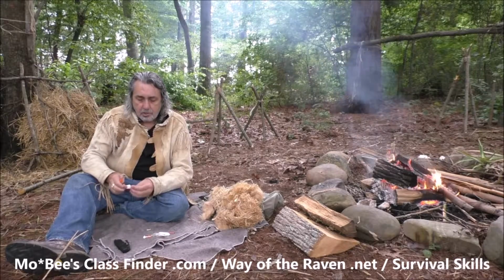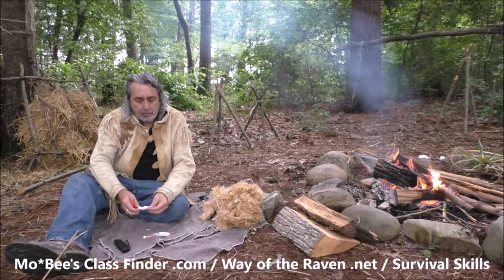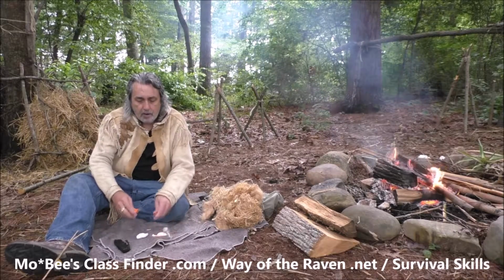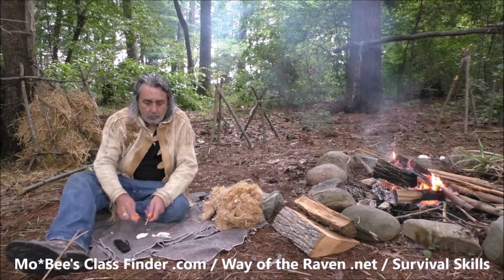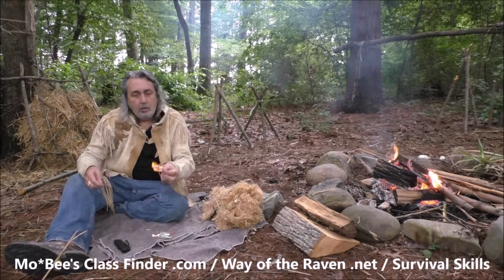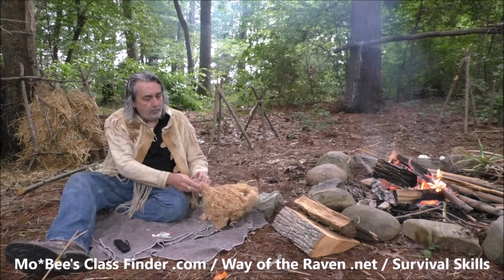And just to show you how simple this is, if you find yourself a tinder bundle, or I recommend having even some cotton balls or something like that in your survival stuff, you can just strike a spark and you have immediate flame. So it's pretty easy. These are very, very easy to use.